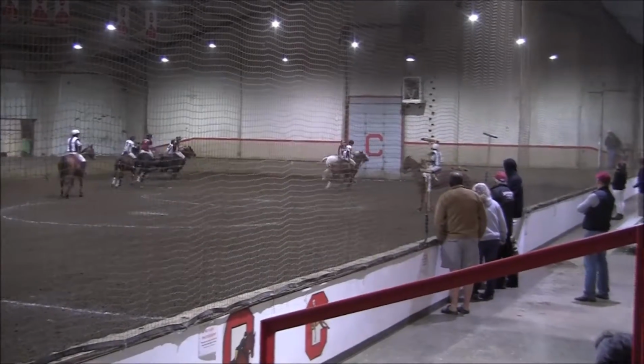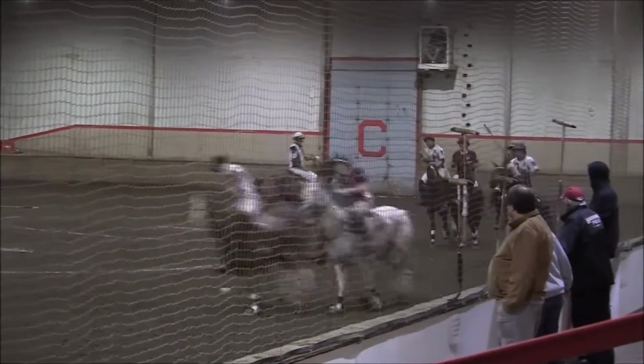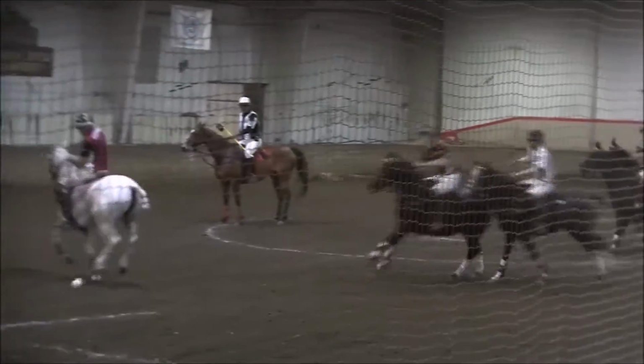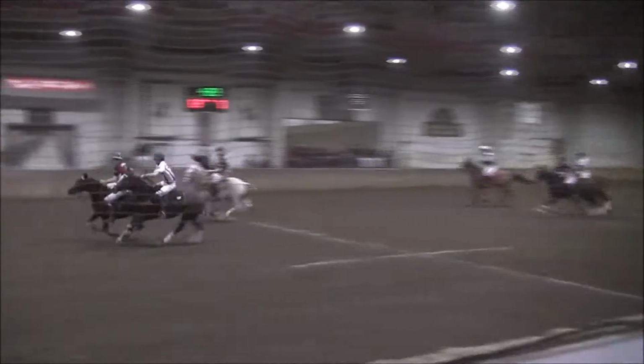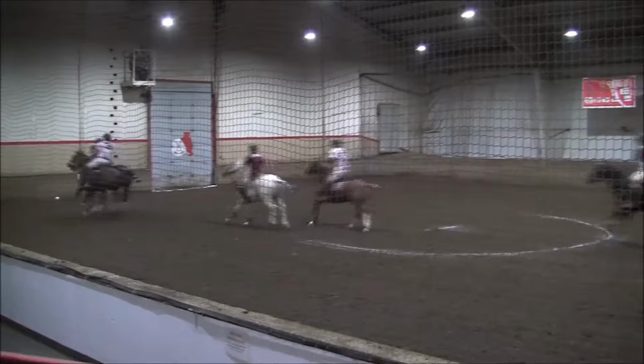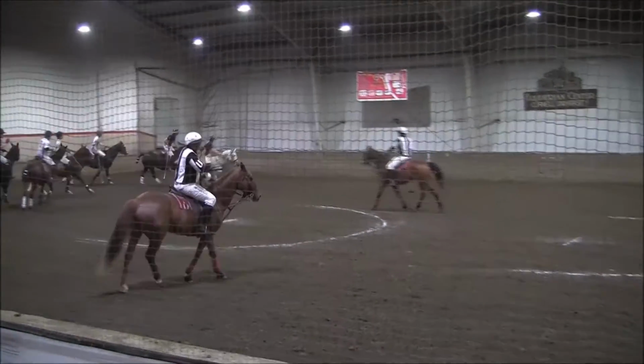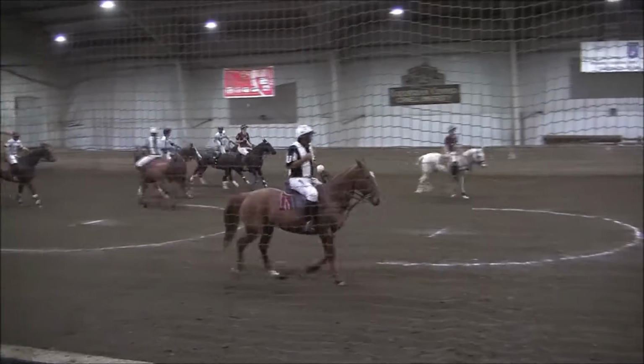Marinelli sending the ball towards the goal once again. Looks like Harvard's going to get the ball, send it up the hall. Lynch trying to take control of the ball. Harvard is going to get it back. Colorado with a shot up towards the Harvard goal and scores. Up for Harvard.